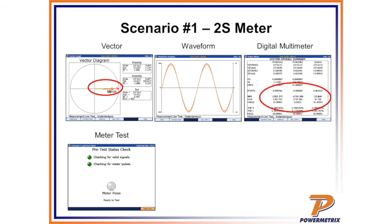Also notice that if you look at my watts per phase, I've got positive watts here, but I've got negative watts here on this B phase.